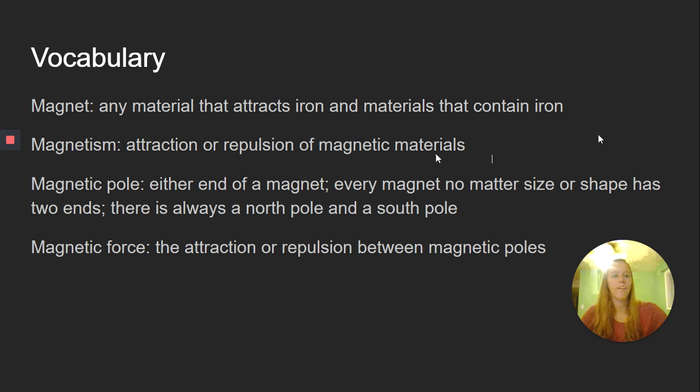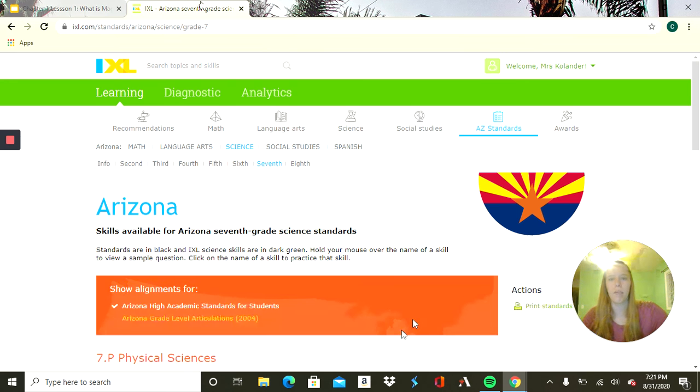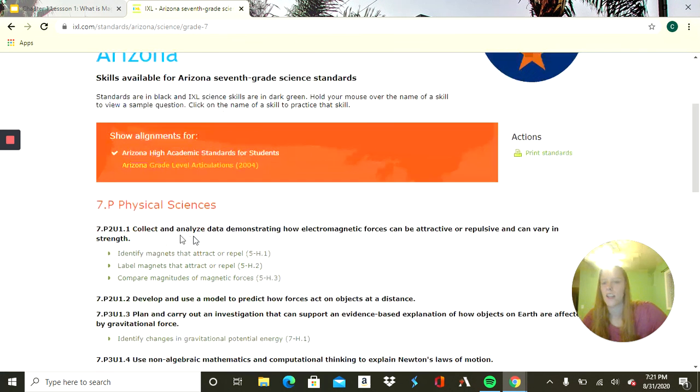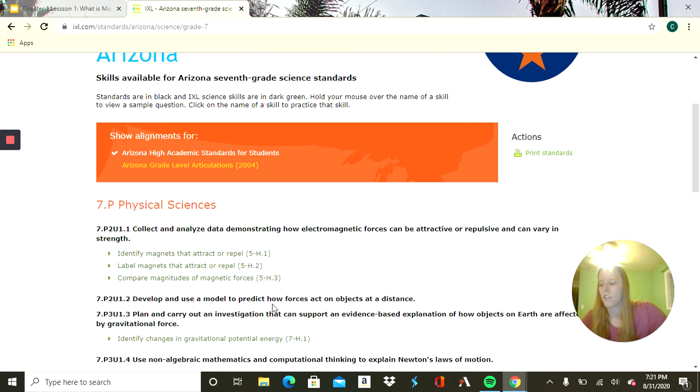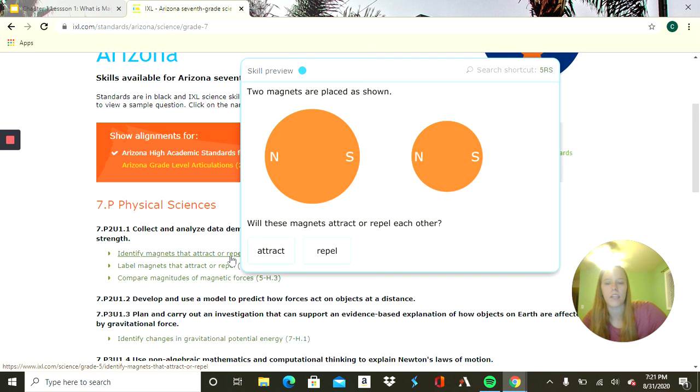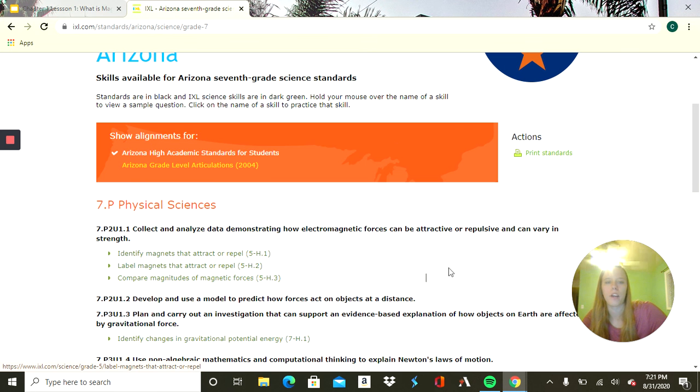So that's it for our lesson, a little short one for you guys to start, but we are going to go over quickly to the assignment. So it's going to be on IXL. And I will suggest these skills, but if you can't find them, I will also list them. So you can go either to Arizona Standards and find the numbers. So we're going to look at identifying magnets that attract or repel, and then labeling magnets that attract or repel. I'll show you one other way to get here.